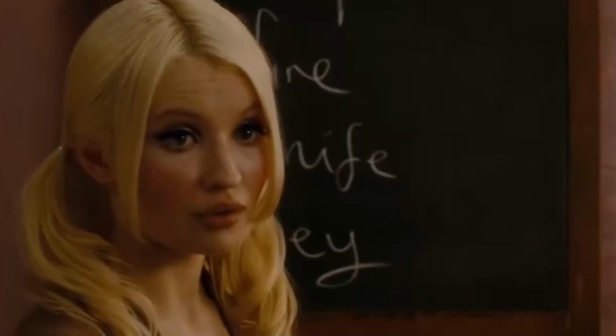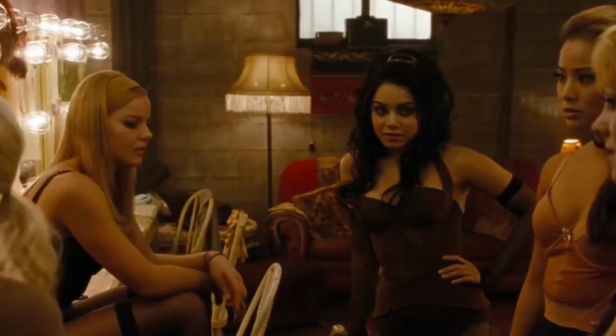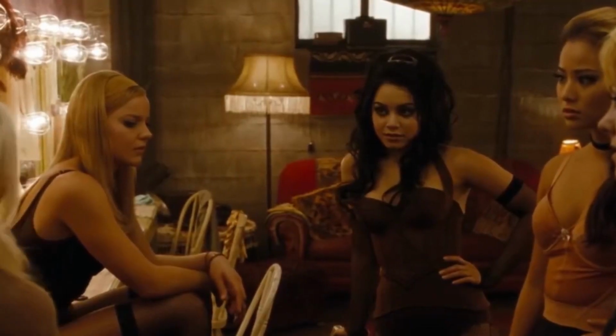The first thing we need is a map to figure out where all the exits are, where the guards are located. Blue has that in his office. It's behind his desk. Right. Good. Second thing we need is something to start a fire with, as a distraction for when we escape.